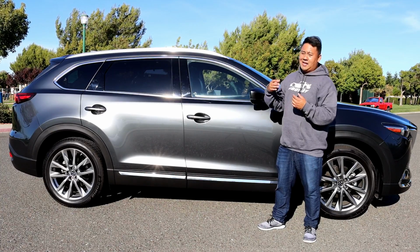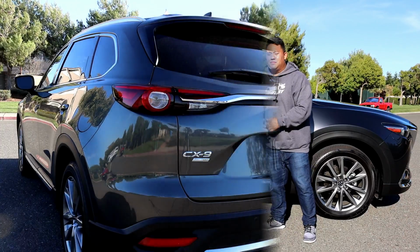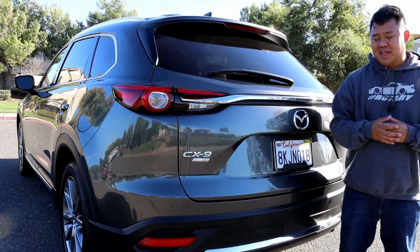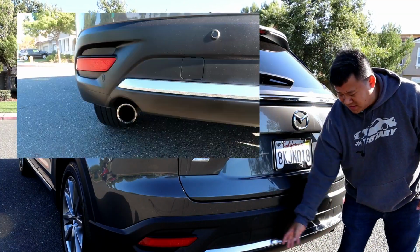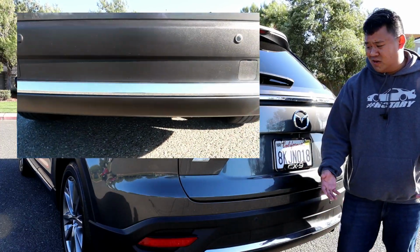At least with the Grand Touring and Signature, it already comes with that, so that's pretty cool. Lastly, moving on to the rear, you get a few things. You get the bright molding that completes the last of the bright moldings for the bottom of the car for the Grand Touring and Signature.